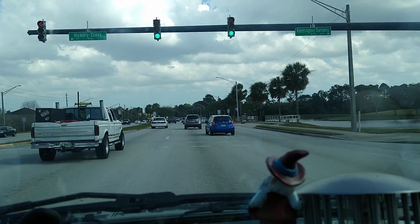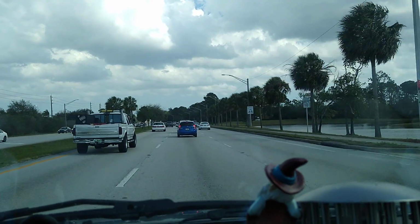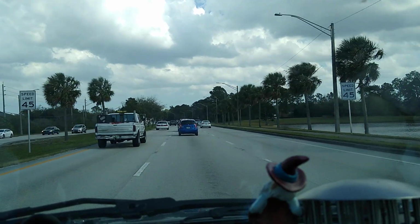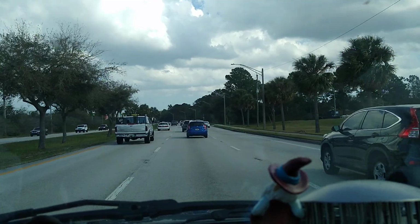Look at the back of the box on that truck. He's got those metal dishes with magnets on them stuck to his metal box. It's kind of interesting.